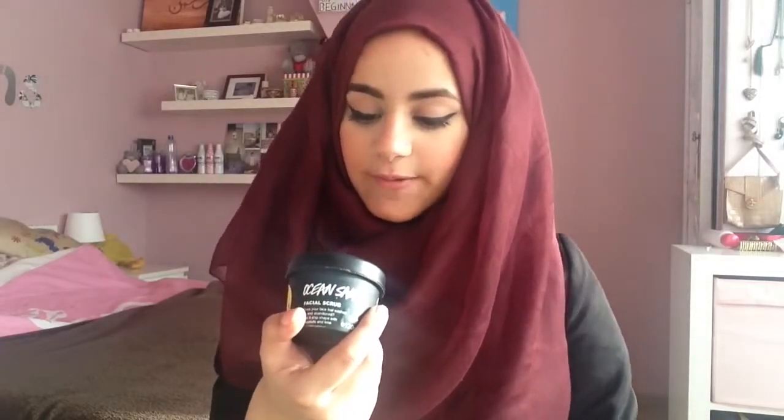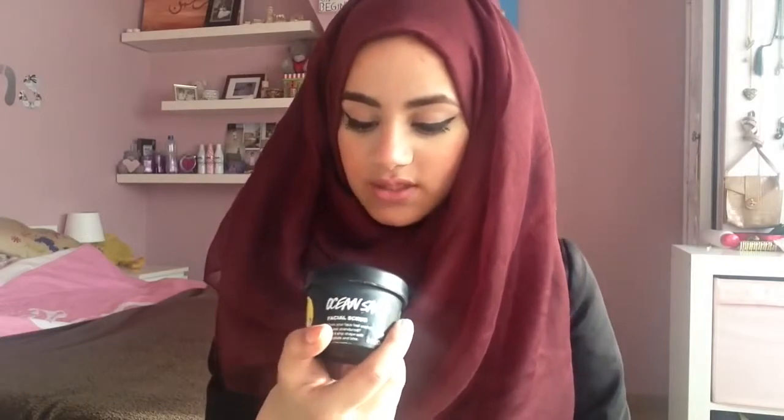The next product that I would use to scrub my face, and this I only use twice a week, is the Ocean Salt face scrub by Lush, and this has organic limes and avocado butter, and this is to soften and clean and brighten your face, so I like that.